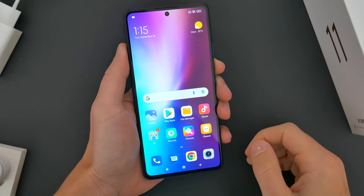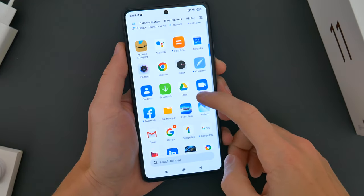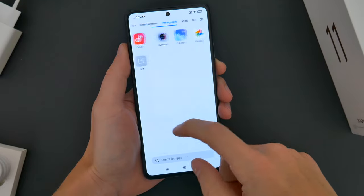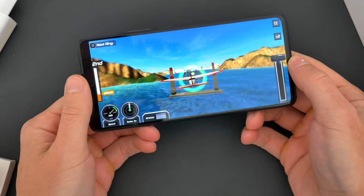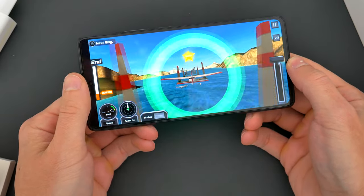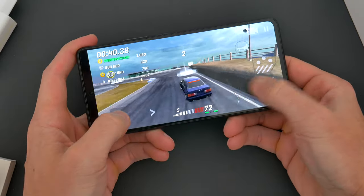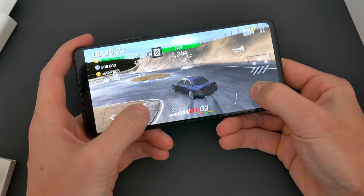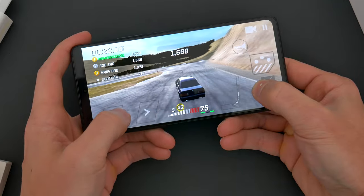This phone is powered by the MediaTek Dimensity 1200 5G processor, which is still a fairly new top-of-the-line chipset on its own. And while the 11T Pro does get the Snapdragon 888 5G, I think some performance and overheating issues that have popped up might actually sway some people in the direction of this MediaTek processor instead. In fact, while the processor inside this phone is objectively not quite as powerful, we're probably talking about a difference that's almost negligible in most people's day-to-day use.